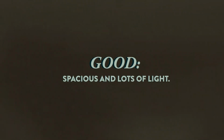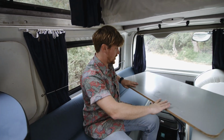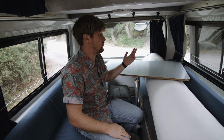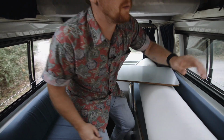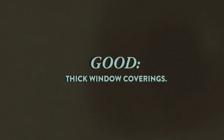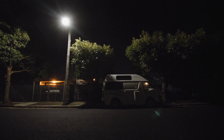I found the van to be actually quite spacious. There are also a lot of windows and natural light, and most of them do open up. Another good thing about the van is the window coverings. They work really well at night to keep the outside light from coming in so that we are able to sleep in darkness, which is important.